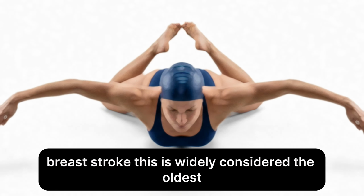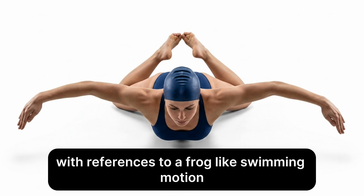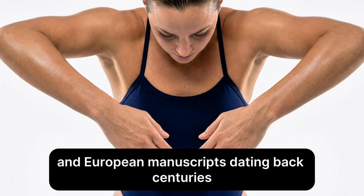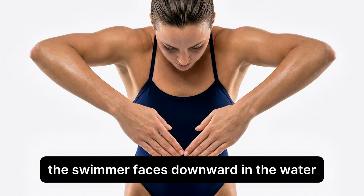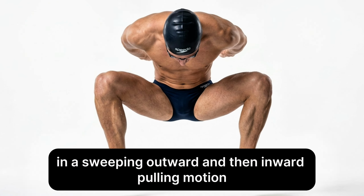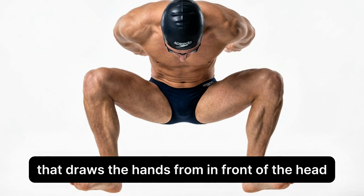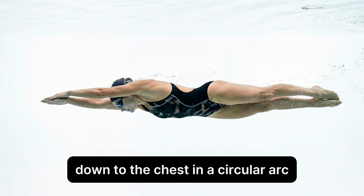Breaststroke. This is widely considered the oldest swimming stroke in recorded history, with references to a frog-like swimming motion appearing in ancient Egyptian cave drawings and European manuscripts dating back centuries. The swimmer faces downward in the water and moves both arms simultaneously in a sweeping outward and then inward pulling motion that draws the hands from in front of the head down to the chest in a circular arc.